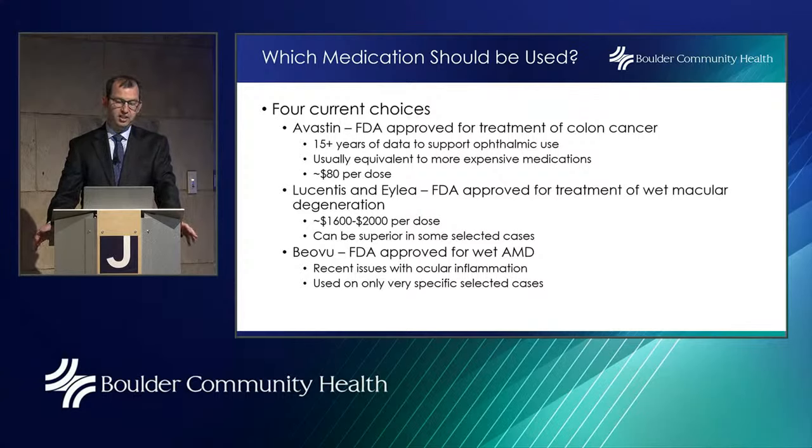There's over 15 years of very high-quality clinical data to support its use in eye conditions, and also its safety in treating eye conditions. And most of the time, for a significant number of patients, it'll be equivalent to the much more expensive medications we'll talk about below. And it's around $80 a dose. So for many patients, this is the medicine that makes sense to start with.